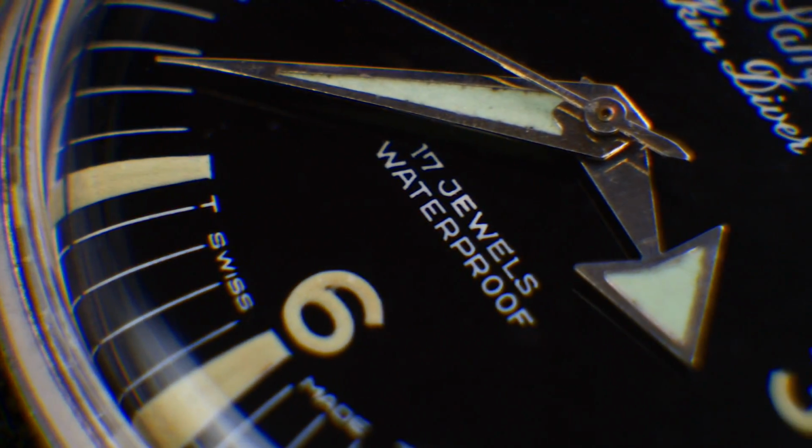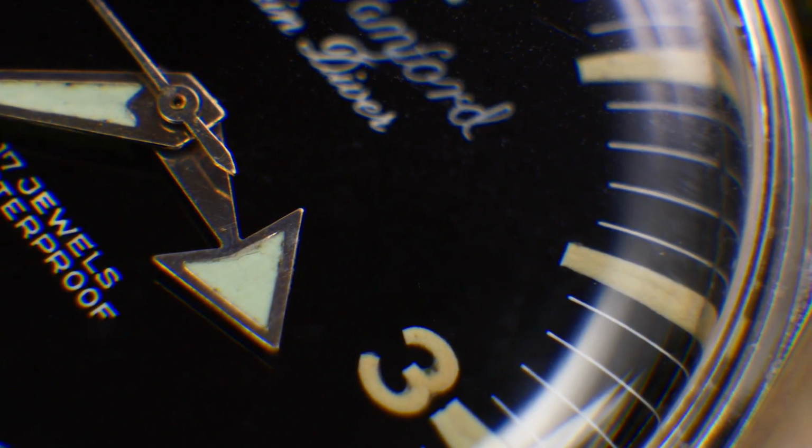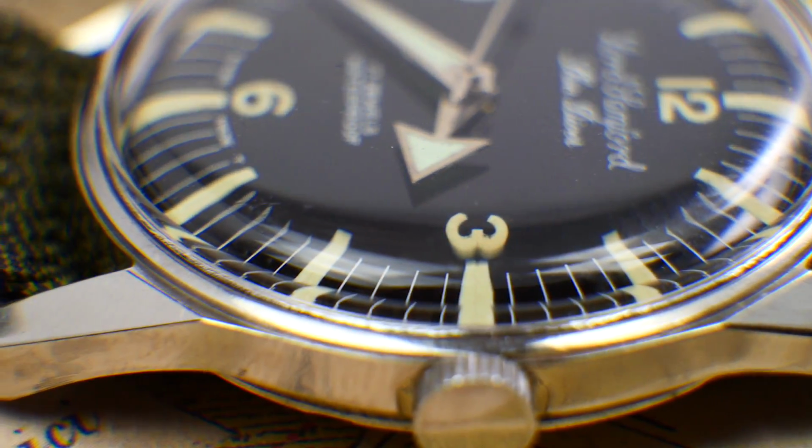So the Ranchero ran for about 2 years, and Omega, for whatever reason, it's still a mystery, if anybody knows, do add in the comments, decided to discontinue it. The quadrilogy became a trilogy, and of course, predictably, it's become super rare and highly sought after by collectors. But for whatever reason, the unknown brand Lord Sanford decided to base the design of their skin diver on the Ranchero, resulting in what I can only describe as utter perfection.